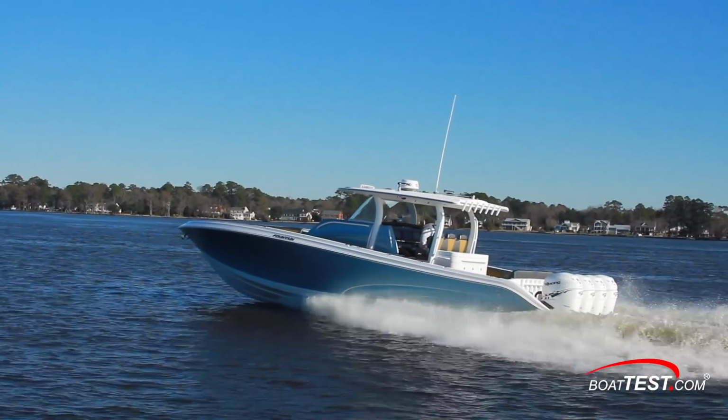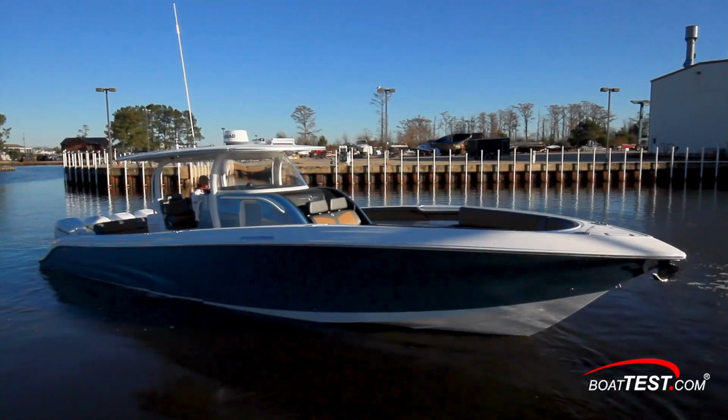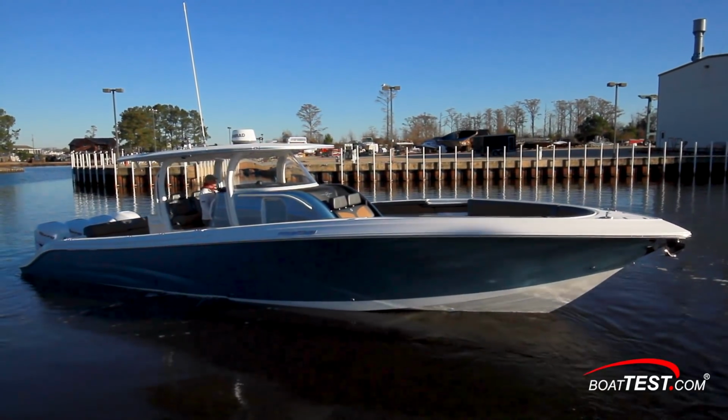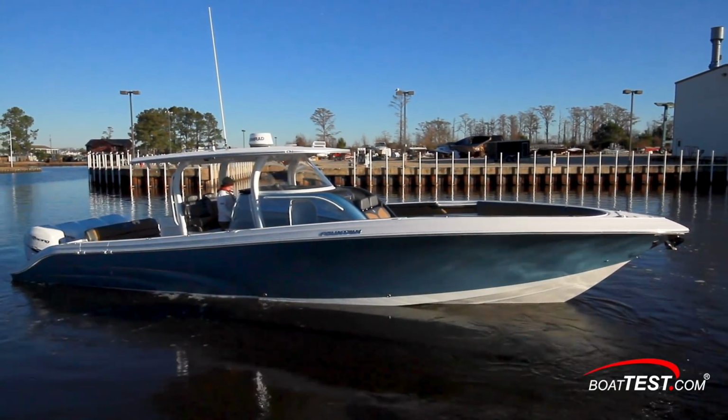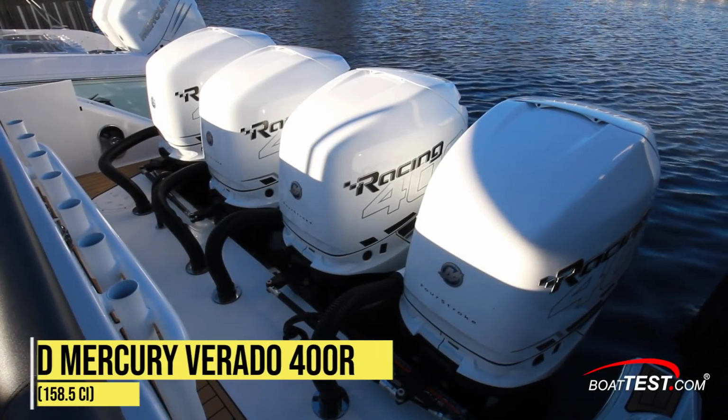There's no doubt this boat can fish, but she's tailored more towards the luxury cruising market. Let's see how Fountain mixes a little fishing, a lot of power, and plenty of class into a 43-foot center console. Our test boat was powered with the quad 400R option.